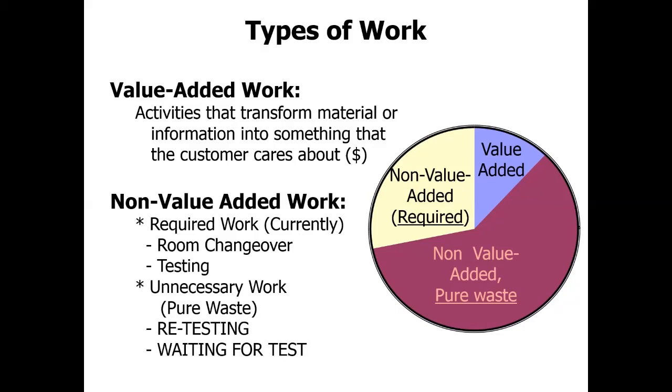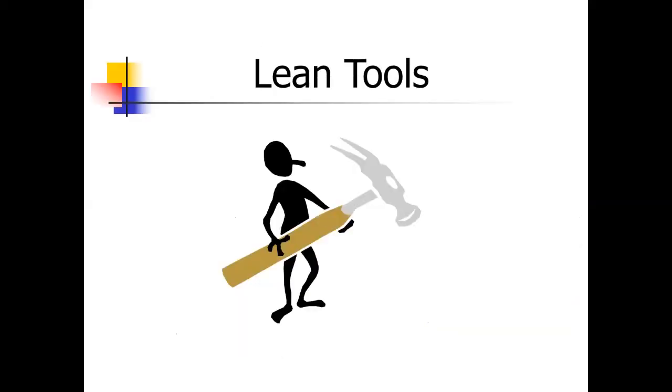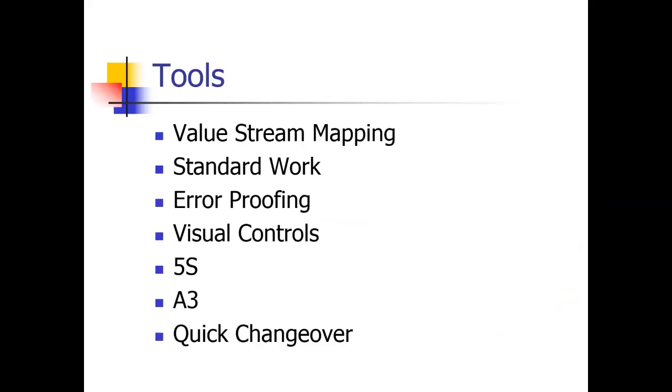There's where the opportunity is. Once we find that opportunity, then we've got some tools available to us, which is good, because once we see waiting or something like that, well, what do we do about it? What are the things that we can do to make it better? So we're not going to have time to dig into the tools in detail, but I wanted to introduce them to you.